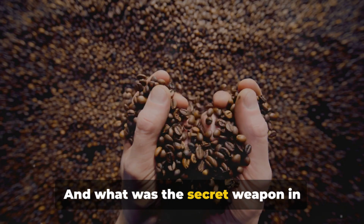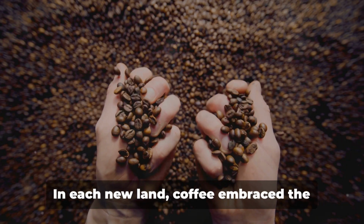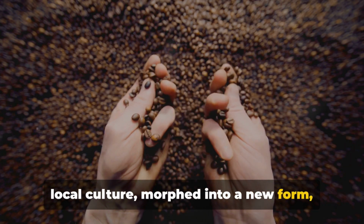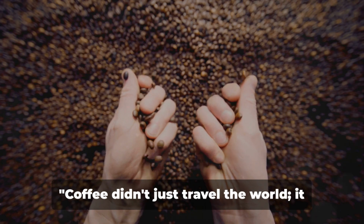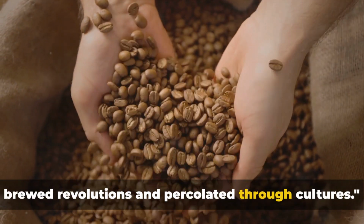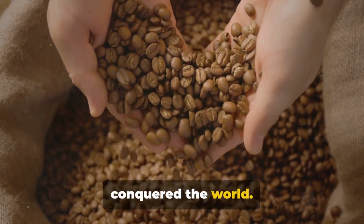And what was the secret weapon in coffee's world domination? Its ability to adapt. In each new land, coffee embraced the local culture, morphed into a new form, and won hearts. Coffee didn't just travel the world, it brewed revolutions and percolated through cultures. And that, my friends, is how coffee conquered the world.